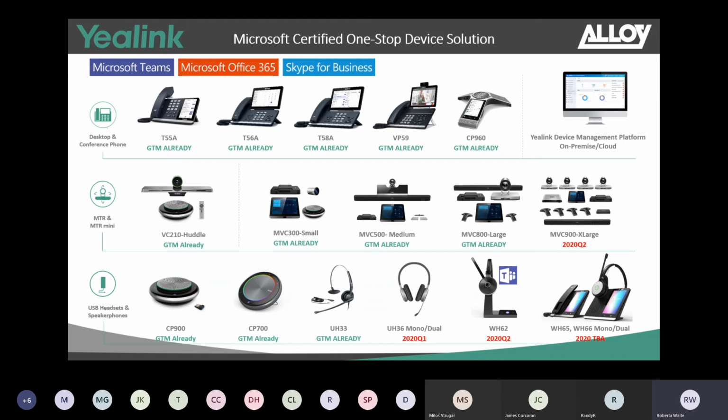New to the range this year is the VC210 Huddle. I'm going to focus a lot on that as your very easy to deploy Android-based VC210. It's not a fully fledged MTR, but it is a lot easier and gets you connected to meeting rooms. And then at the top end, you've got the MVC900. I'm going to touch slightly on that one as well because it's relevant to training and for demonstrating. In today's day and age, because a lot of people are going to be working from home, and students will be educated with remote learning, this is a tool that will be of great interest to a lot of people. So that's also going to be coming out next quarter.